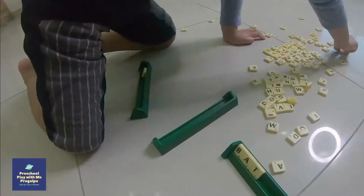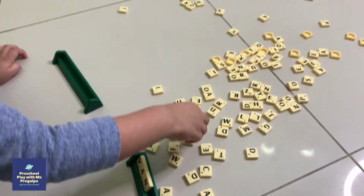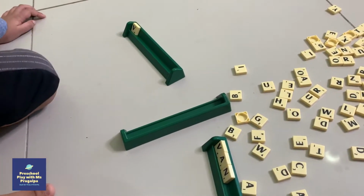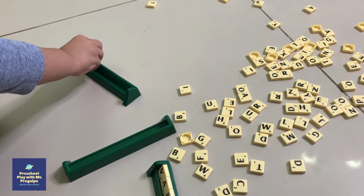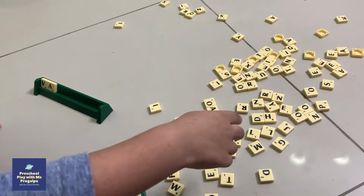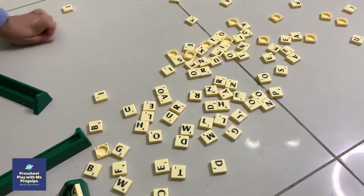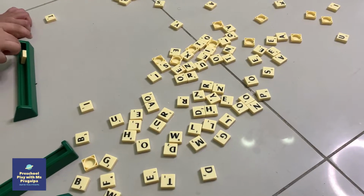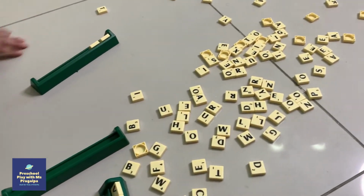bat. Find, make the word van. V. A. N. Find N. Yes. Okay. I got this. What is this? I take this. Fine.